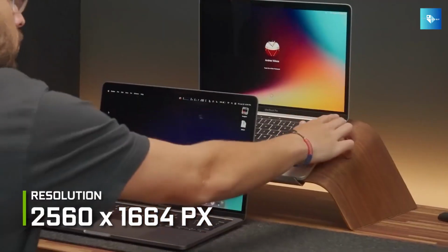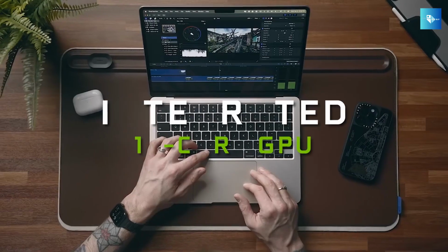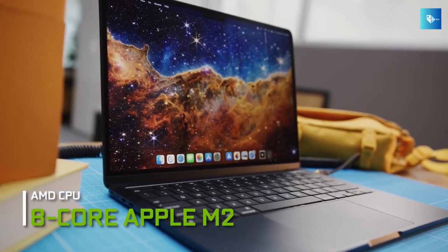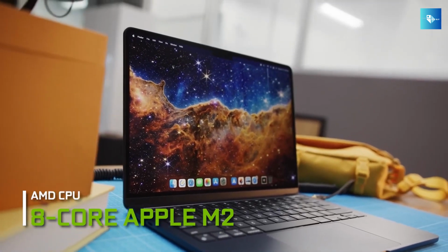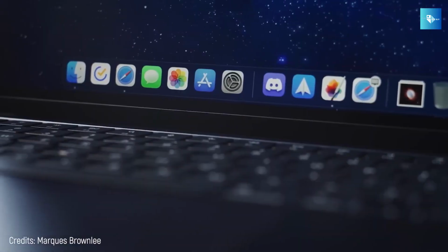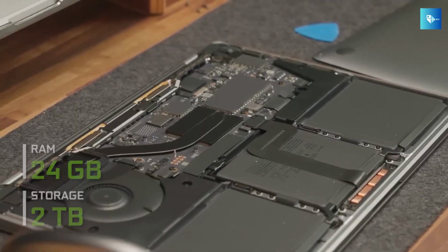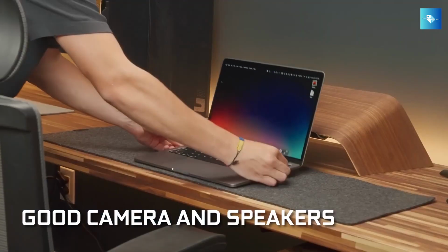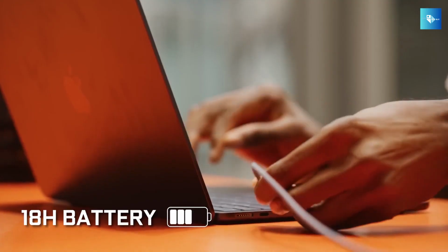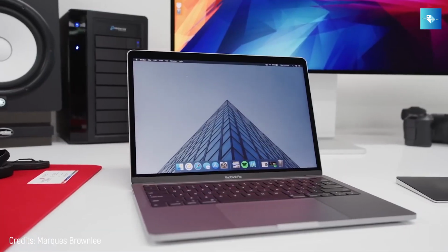Everything looks spectacular, bright, and colorful. In addition, it has an integrated 10-core GPU. Wow, but who supports all of this? Well, of course, its imposing 8-core Apple M2 chip CPU. Astounding power. Keep in mind, everything will flow at lightning speed thanks to its 24 gigs of RAM, and it also has a huge storage of 2 terabytes. To make everything even better, its cameras and speakers are amazing, and its battery lasts for 18 hours. Let's go! The MacBook Air is the best laptop for studying if you can afford it.